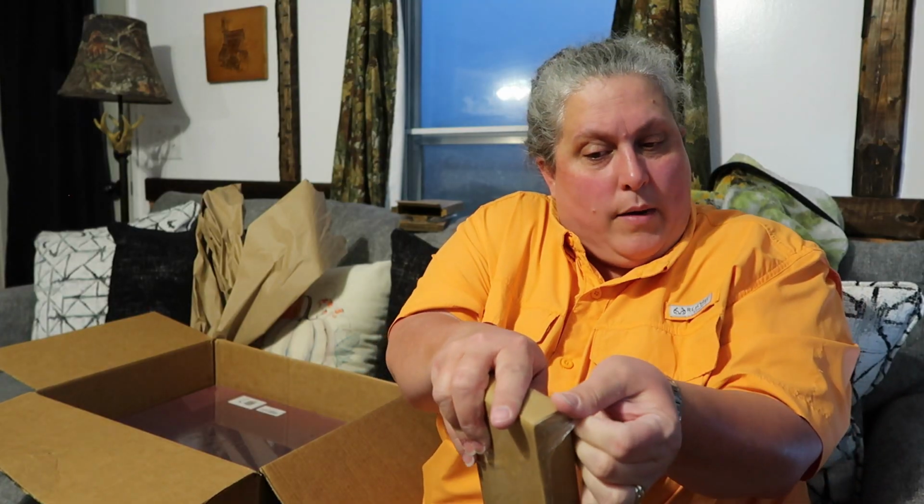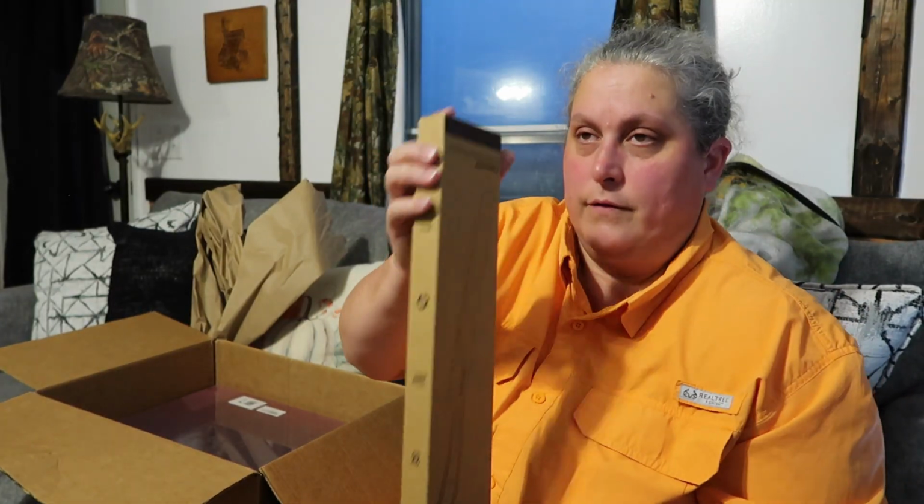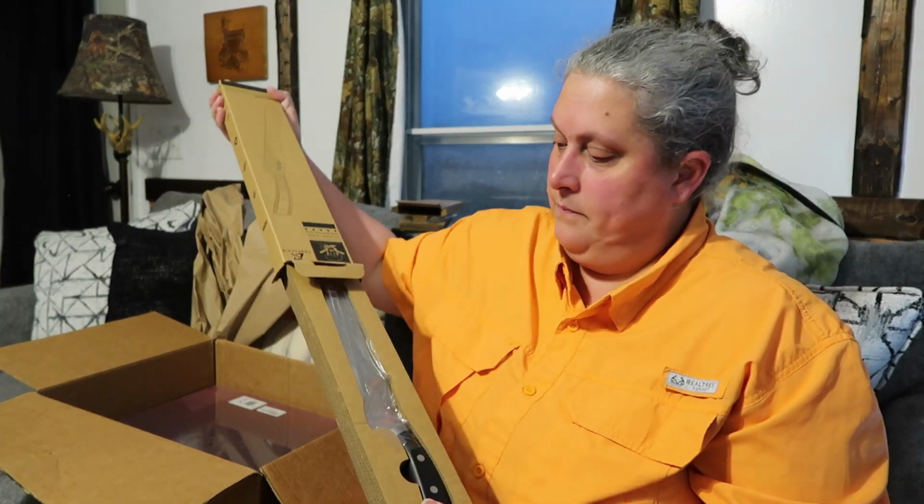And I am thinking it's probably going to be the same situation, not to put it in the dishwasher and all of that. I would think so anyway, because if you do, you could make your knife duller. All right, so it has the same type of holder, the same type of blade.